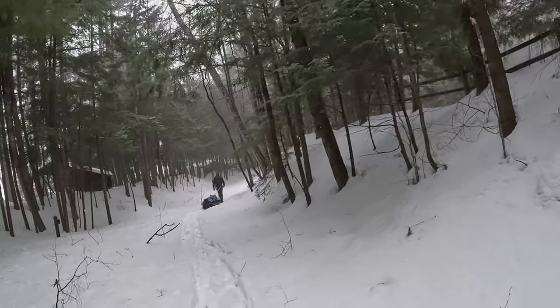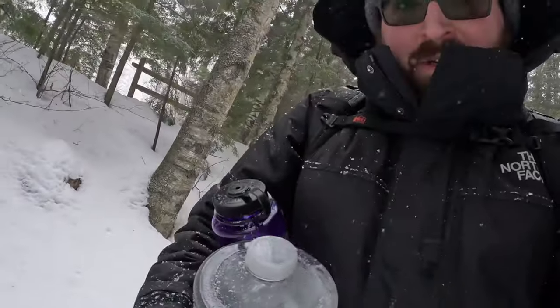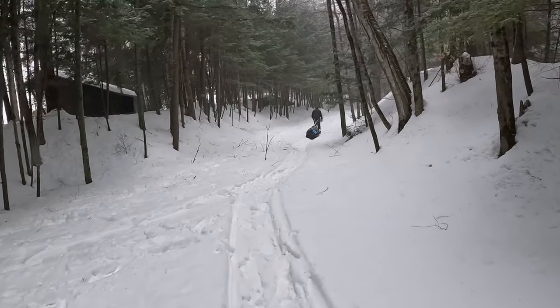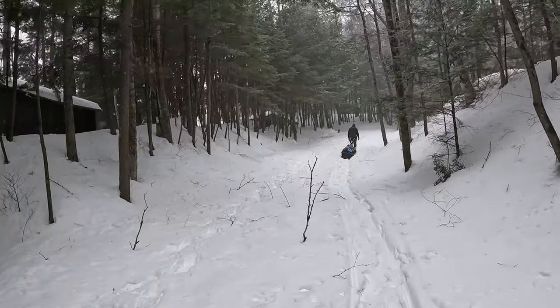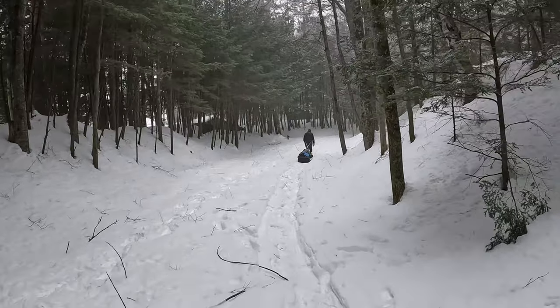All right, we're hiking out. Got the sled going. I'm picking up whatever falls off the sled. Snow's starting to pick up a little more too, so it's probably a good idea that we're heading out today.